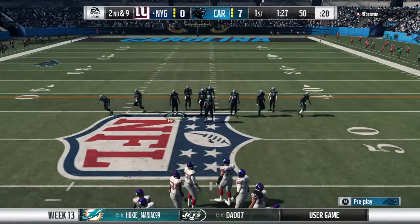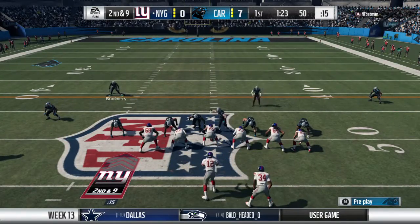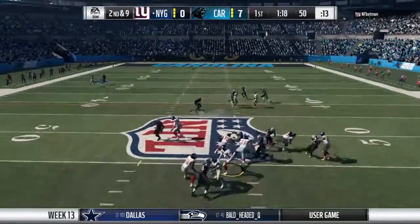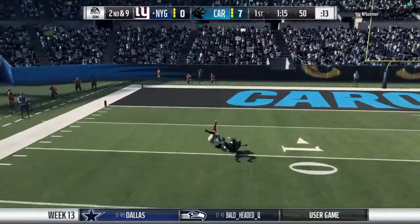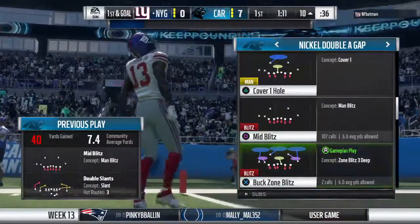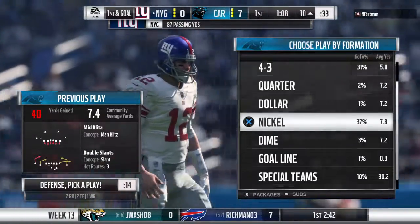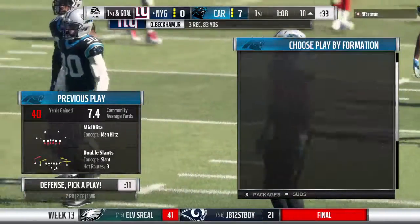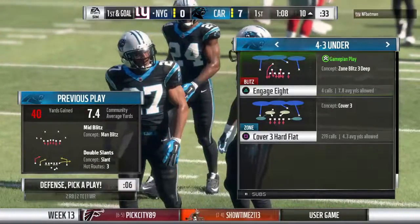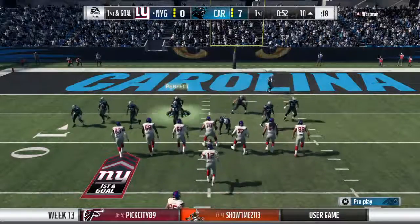And ready now for 2nd and 9. From midfield, here's Brady. He'll let it go deep for Beckham. And this is going to be hauled in. Oh, what a catch at the 10. A big play there for the Giants. And even 40 yards. So after that big gain, let's see what else the offense has up its sleeve.